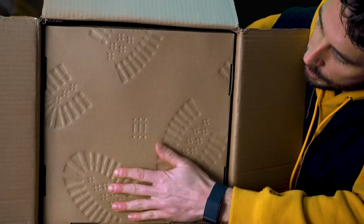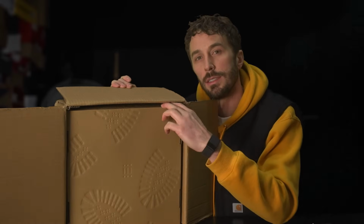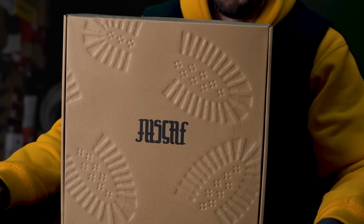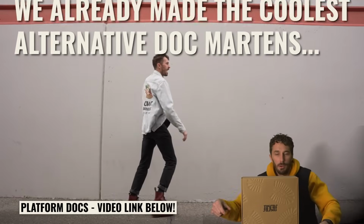Let's see what we got here. Okay, from the outside, it looks like this is either like a Doc Martens tread pattern or a Vibram. So this has me intrigued. My guess is it's a spoof on Doc Martens. It's gotta be, right? Doc Martens is a big enough brand that it makes sense to be like an artsy, like we're gonna make fun of these, poke the bear and see what we can come up with.